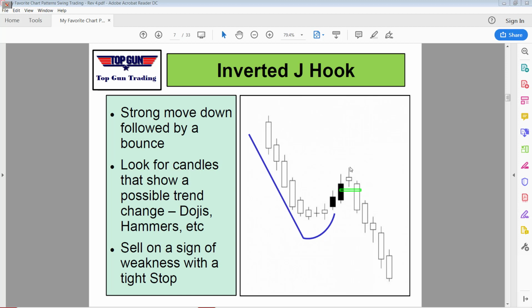Our stop, if you really want to be really wide, lots of people will put it up here. If I get in there and it started going lower, I'm going to set my stop a little bit above where the high of the day was. If it goes all the way back up to the high of the day, I'm out. It's obviously not going the way I expected it to go, and I'm out. I can always get back in.